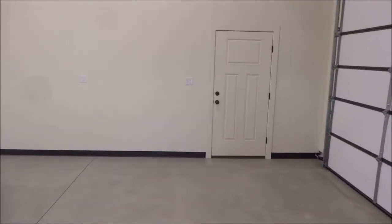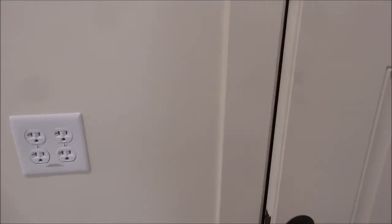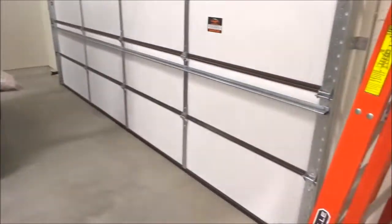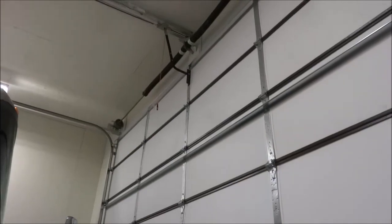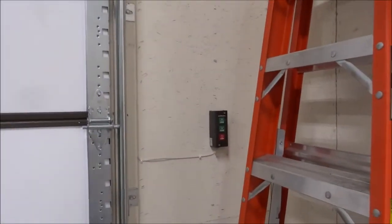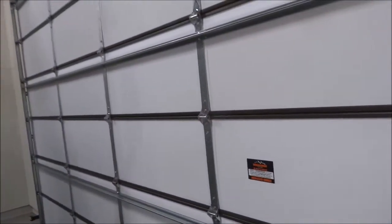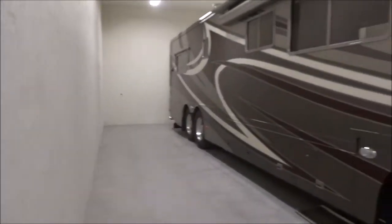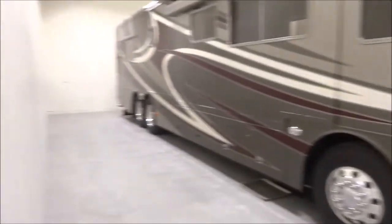And now we'll walk over and show you the RV bay, and it's already occupied. There's my 14-foot tall, 16-foot wide insulated door here. Door operated, or a commercial duty switch here. It's a commercial duty opener. And there again, there is the coach with the new paint job on it, already occupying her new home.